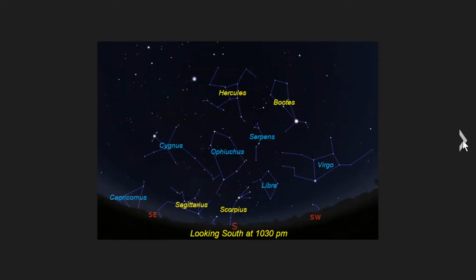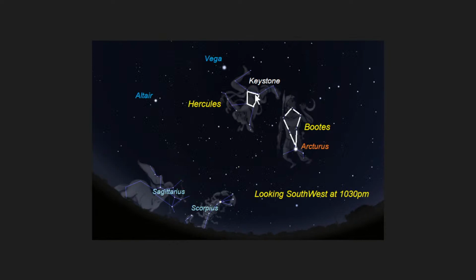If I was to go back to our map again, here's Sagittarius and Scorpius, so we covered these two. And I'm going to go straight up from Scorpius now, right up beside Vega, and I'm going to run into the constellation of Hercules. But in Hercules, we have this shape called the keystone. And that's this oddball shape here, not quite a square. One side is longer than the other side. But we look for the shape of the keystone.